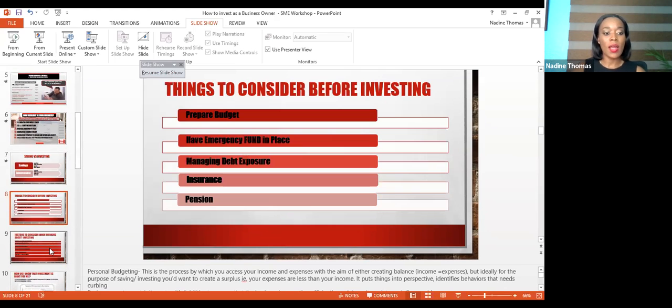So, things to consider. These are some important things to consider from a personal point of view before investing. I mean, we talk about the business, what the business needs to have, or the business needs to be resilient before we can look at investing. And from a personal standpoint now, these are some of the factors that we need to ensure are in place before we look towards investing. Preparing a budget. This is a very big one. And I know it's even applicable to us as individuals. It's important to prepare your budget just to ensure that you have a clear indication of what your income is.